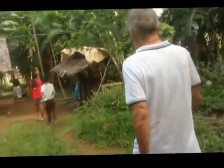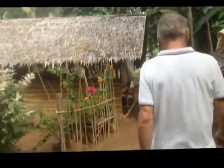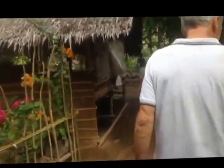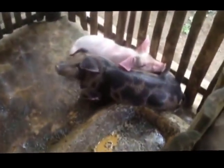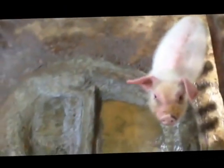So we're walking through this little compound. This is a little nipa hut. Yeah. And it's for keeping a piglet in. Well, this is how Manorados should do our piglets, you know. Hi piglets, how are you? Good morning. So this house, I guess, is that a bedroom? Or a waiting area. A waiting area.